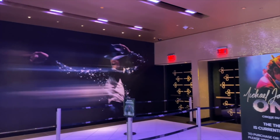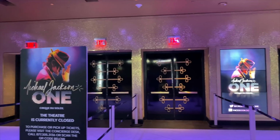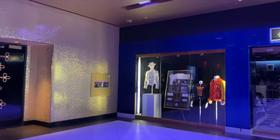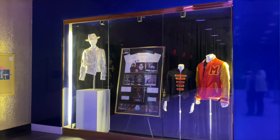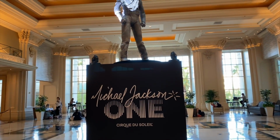Step into Mandalay Bay, and here is the theater for Michael Jackson ONE. This Cirque du Soleil show has been celebrating Michael's music with acrobatics, dance, and visuals since 2013. And speaking of visuals, just check out this statue currently holding pride of place in Mandalay's lobby.